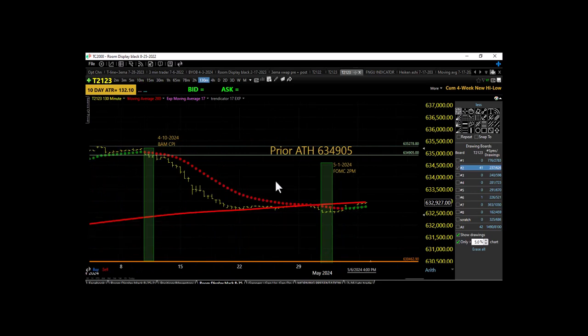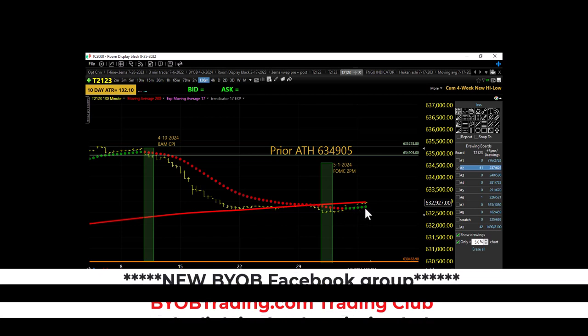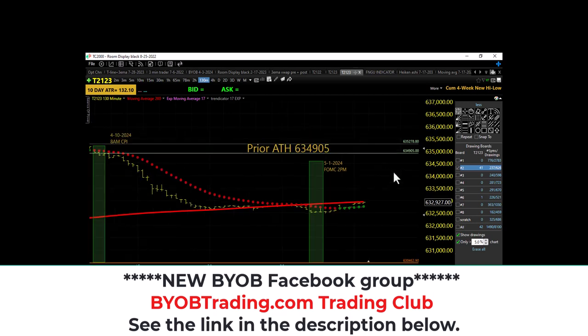As you can see, this is the 3-bar chart. That means it takes 3 of these dots here, or 3 candles, to represent a full day's price action. You can see we're green here and we're green there. So for the last 2 days, we've been green on the 3-bar chart, but we're not over the 200 SMA. We're hitting our head on resistance right now. Like to see us climb up on top of that and consolidate over it, and then eventually have a breakout and start working our way back up to the prior all-time highs.